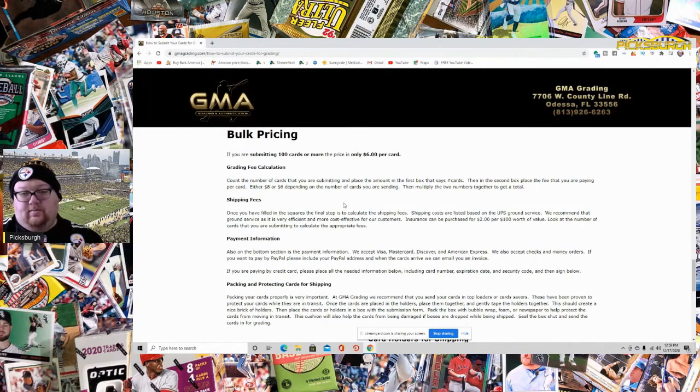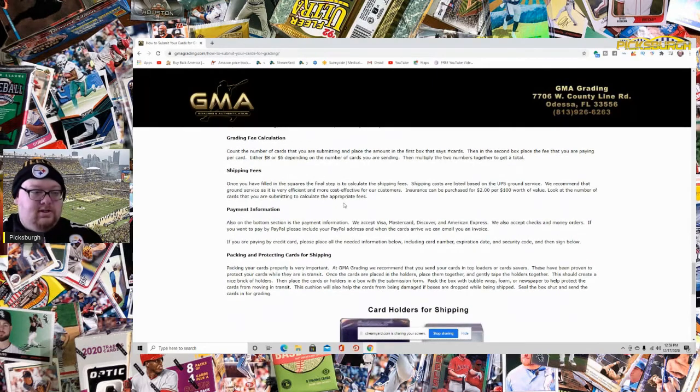However, autos are going to still be more expensive when it comes to bulk pricing. So shipping fees here, you obviously have to pay to ship it to them. You're most likely going to want to insure your package. What I'm going to do is just send mine priority, even though it'll probably ship at a first class rate because of weight. I'm going to send it priority because then I'll get $100 automatic insurance thrown in by USPS.